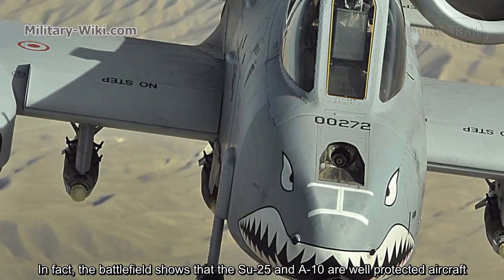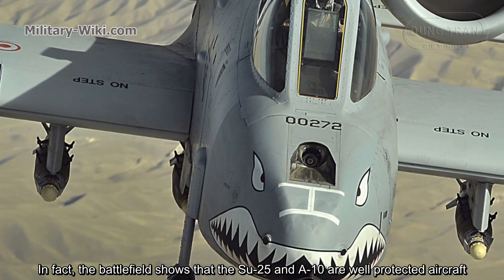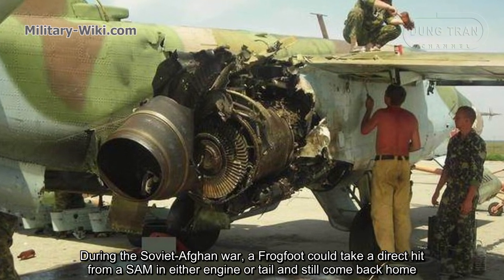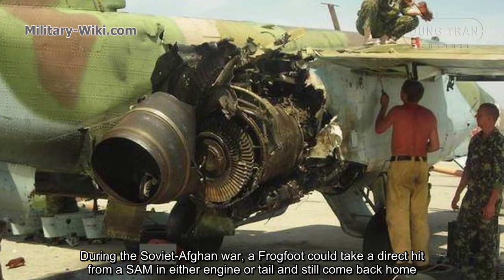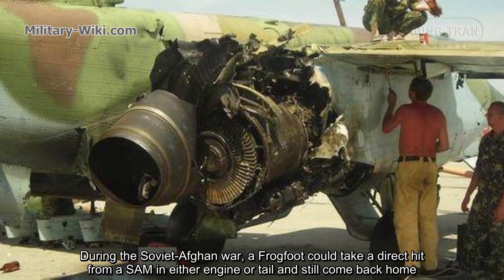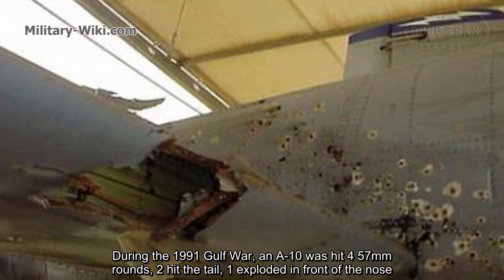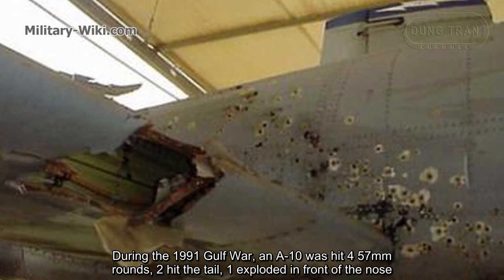In fact, the battlefield shows that the Su-25 and A-10 are well-protected aircraft. During the Soviet-Afghanistan War, a Frogfoot could take a direct hit from a SAM in either engine or tail and still come back home. During the 1991 Gulf War, an A-10 was hit by 57 mm rounds.